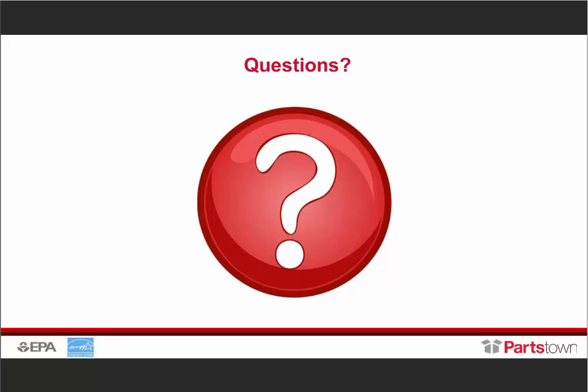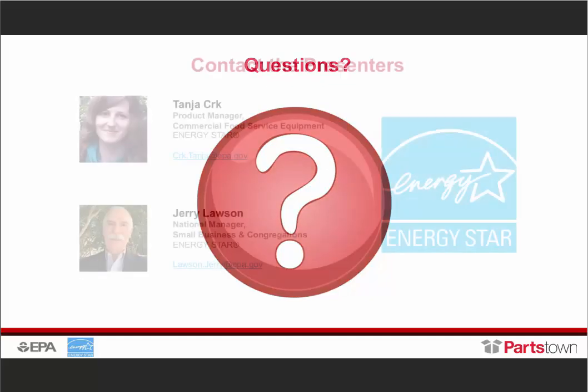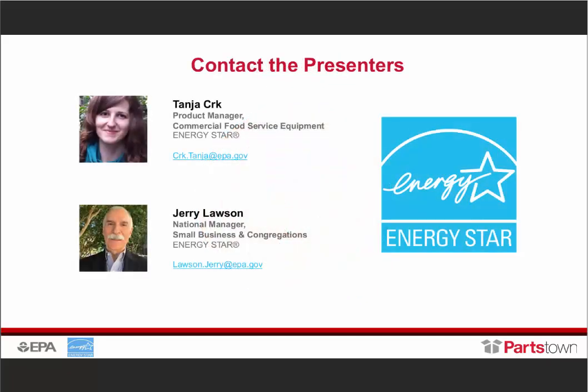I have to say, neither Tanja nor I are aware of such a statewide ordinance. We would be happy to follow up on that, particularly if the audience member knows of a state. We will work back through Partstown to get that answer. If you have a specific question on energy efficiency standards, minimum efficiency standards set by a state, you can reach out to us to talk about it, but you may want to also track the state efforts, if that's what you're asking. So you see on the screen, I believe, our email addresses. So we'll both be happy to work with you on this.